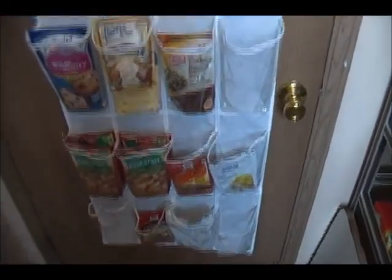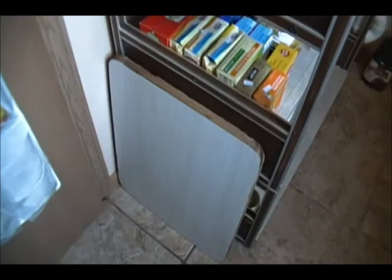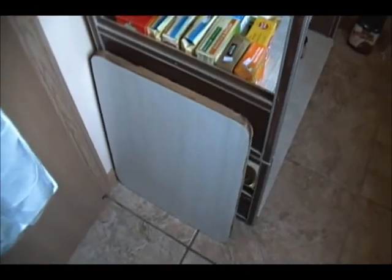and my shoe organizer for packaged products. Oh, and this, I use it for extra counter space. I put it over the stove. It's from the cutout at my grandparents' when they did their house. They cut it out for their sink cabinet, and that was left over.